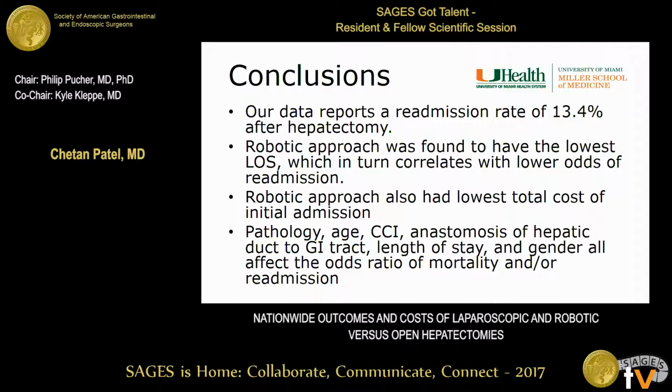And lastly, the pathology, the age, Charlson Comorbidity Index, anastomosis of the hepatic duct to the GI tract, length of stay, and gender all affect the odds ratios of mortality and/or readmission.